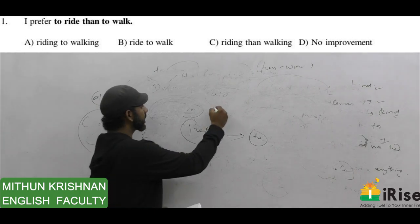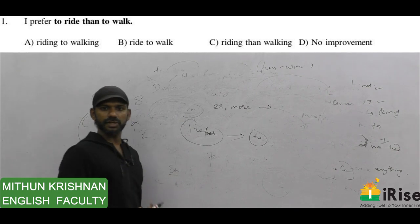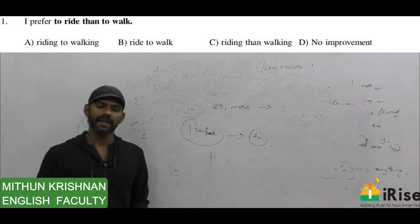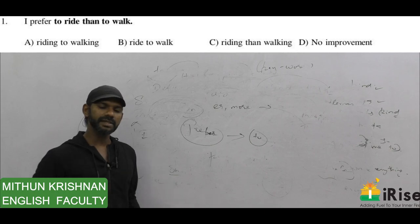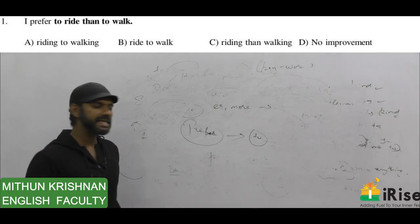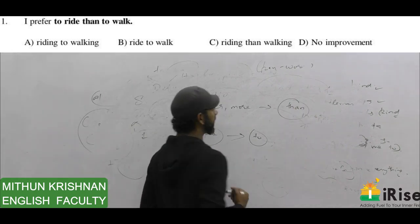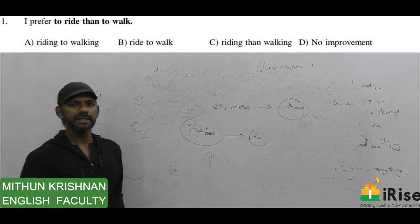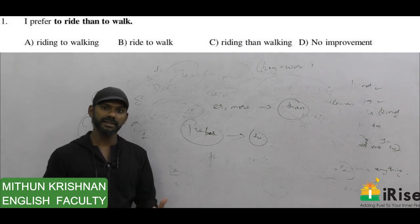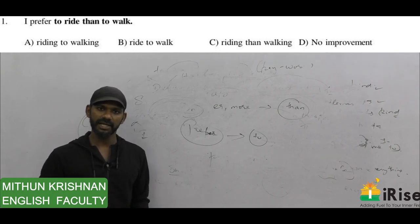Now these -er words and more words: -er words means like stronger, taller, sharper. More words, in a sense, more beautiful, more intelligent, right? -er words and more words are termed comparative degree adjectives. These will be followed by than. "Younger to" is a wrong usage. It's younger than, stronger than, taller than, higher than, lower than. Prefer is not a comparative degree adjective.